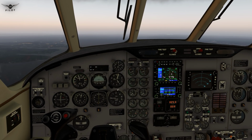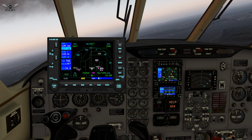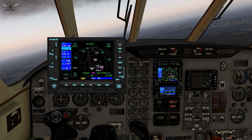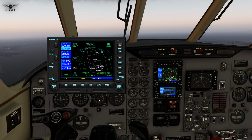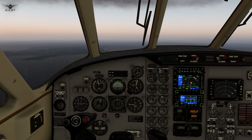All right, what we can do now is switch to VLOG. So let's come over here, VLOG, and now we're going to head over to the VOR station. As you can see, we're flying to the VOR station now. This is the distance, we can see it here and here. Payne VOR, the radial is 176 degrees. The distance is 24 nautical miles. All's looking good. All right, folks, we are now 5 nautical miles from the Payne VOR station.